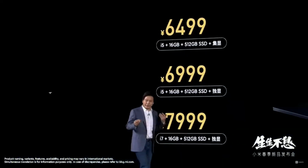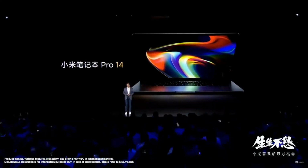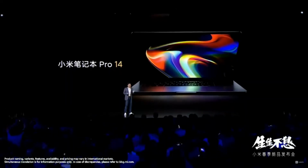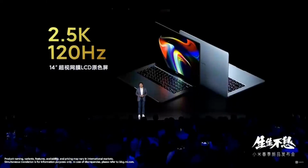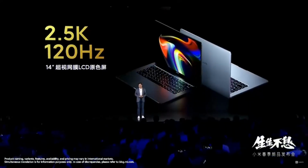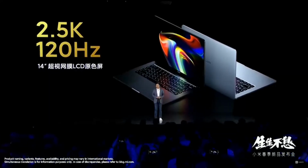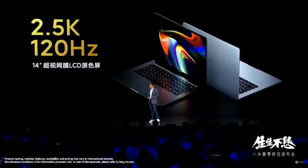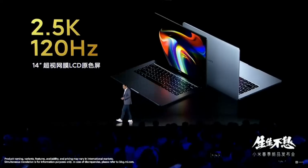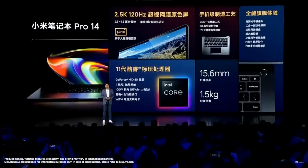It's a 15-inch laptop. Perhaps you think this is too big for you. Don't worry, we also have a 14-inch for you. The difference from the 15-inch is just in the display size. It has a top-grade LCD display, and it supports 2.5K resolution plus 120 Hz. And with this LCD true color display, it also offers a premium user experience.